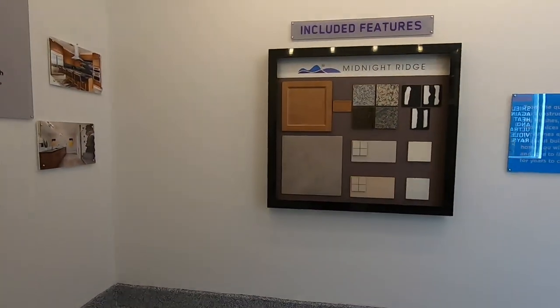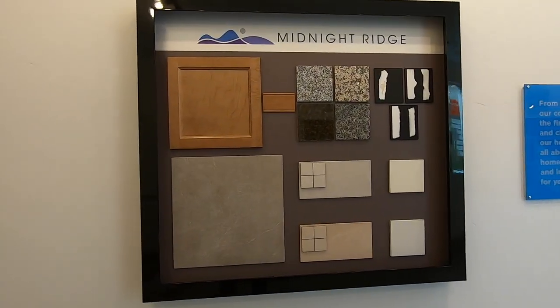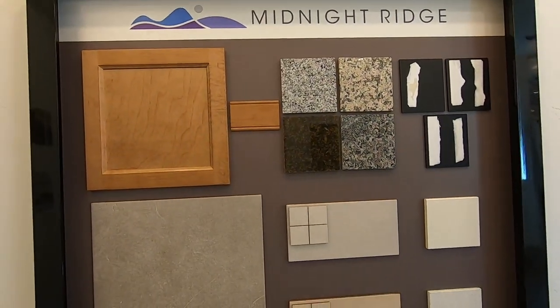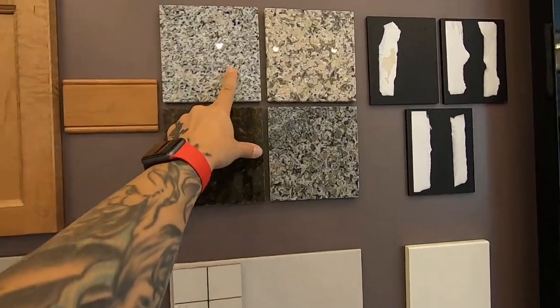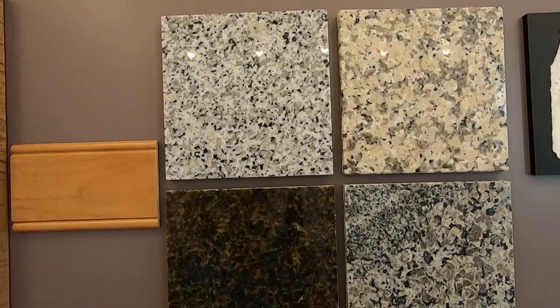Now, standard upgrades and options. We talked about this: kitchen cabinets, baseboards, and all that stuff. So what do you get? This is the type of cabinet that you get. Now, that looks so cheesy, so that tells me that you probably want to upgrade. Countertops, boom. There's your countertops. There's your selections on your countertops.